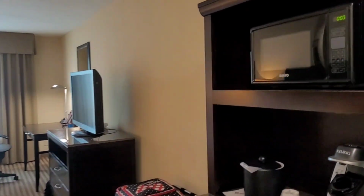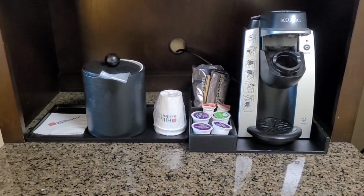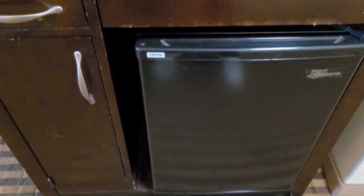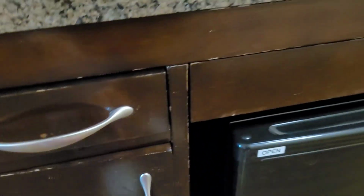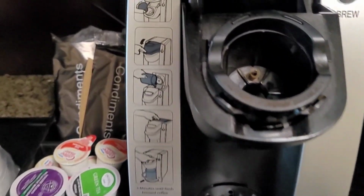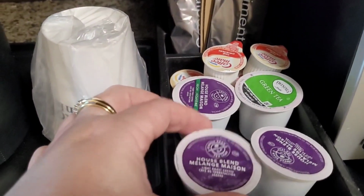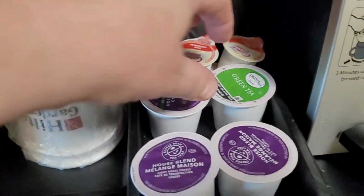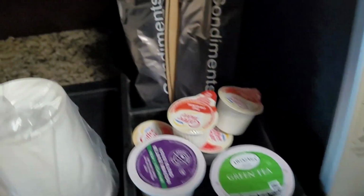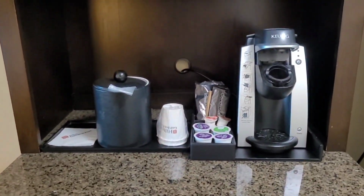On the right side, we've got a coffee station with a microwave, a Keurig, and a mini fridge. We've got a tiny little drawer that doesn't have anything in it, and a little cabinet. And this Keurig looks kind of grody. I don't think I'll use that, but they do have it in the room. You've got some house blend coffee, a little bit of green tea, some coffee creamers, cups, an ice bucket, pretty much what you would expect to see at the coffee station.